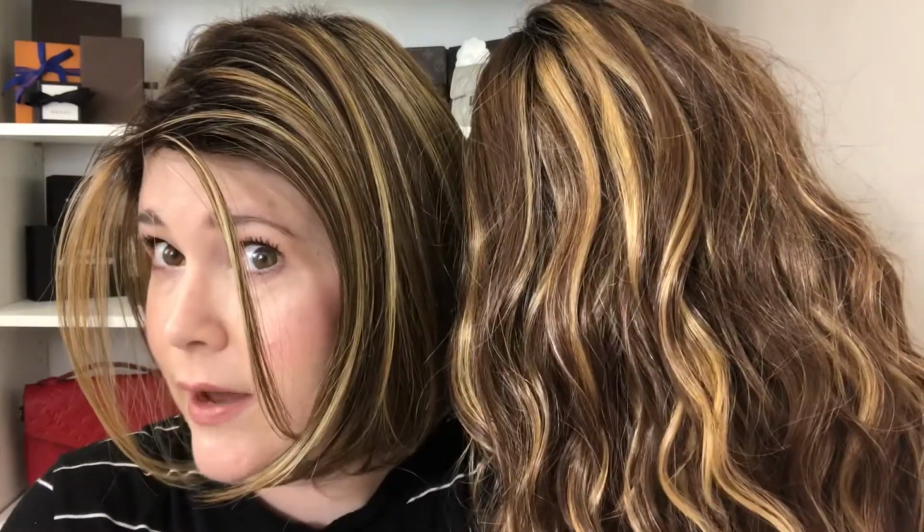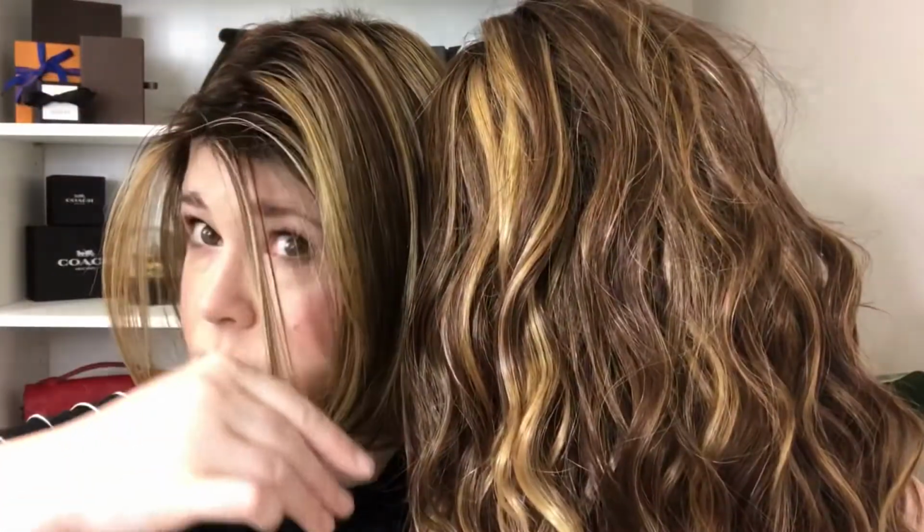Now I do have another one to compare it to, and this isn't an exact match by any means, but it's kind of close. This is Aesthetica, all right? So this is the color Caramel Kiss RT4. So it's rooted with a 4, and it's the Caramel Kiss color. So there's also just the regular Caramel Kiss without the root. This is the closest that I have. This seems to have a little bit more red in it since I'm seeing it under the lights here. But if you have Caramel Kiss RT4, then this might give you an idea about the colors of the Toni Brattin wig here.